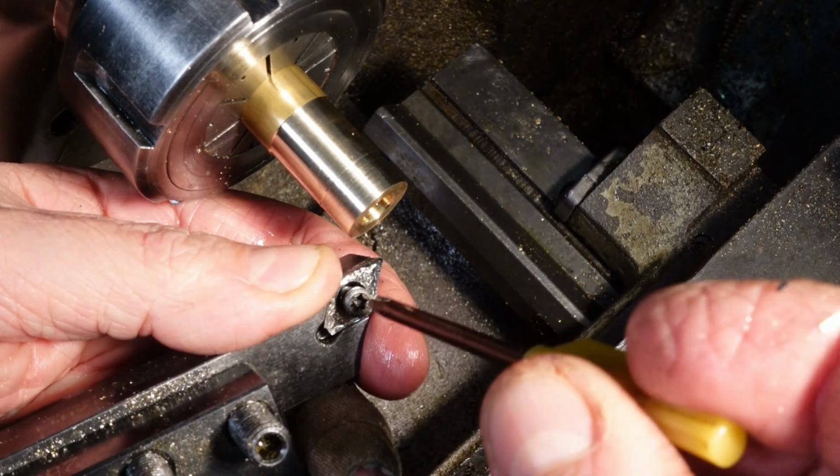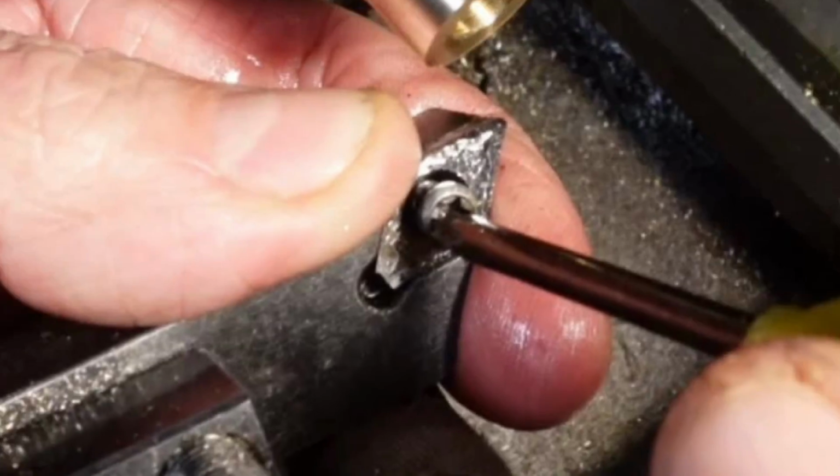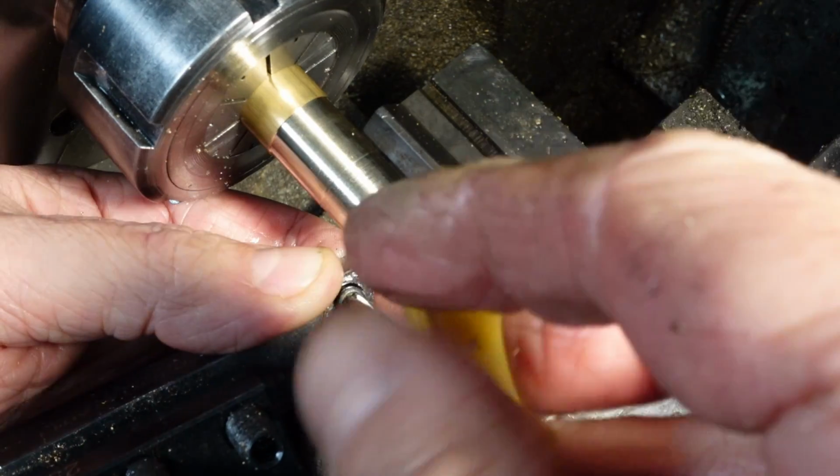Time to turn that insert around. I always knock the tip off or use a dot of paint when I rotate an insert so I don't reuse it later by accident. I've got history for that sort of mistake.